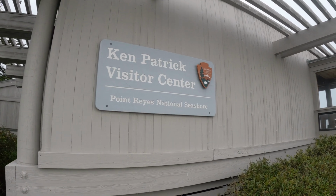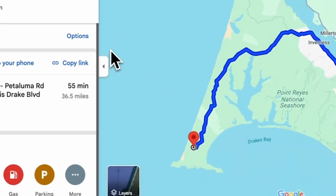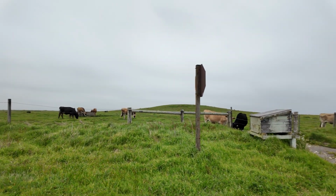We wanted to visit the Point Reyes National Seashore to see the elephant seals. It took about an hour drive from Petaluma. But when we arrived, it was a little bit too early. It was about 8:30. The road wouldn't be open until 10.